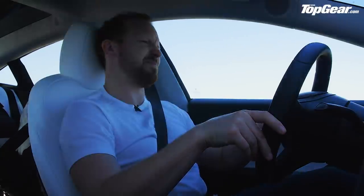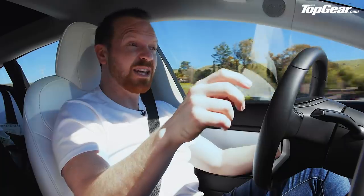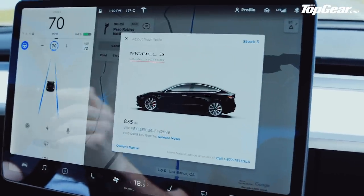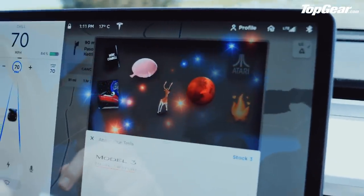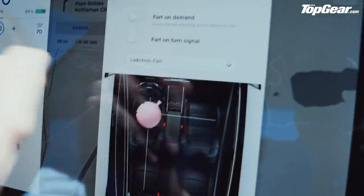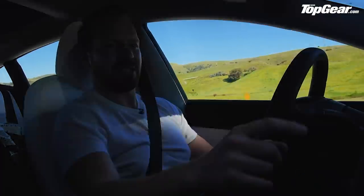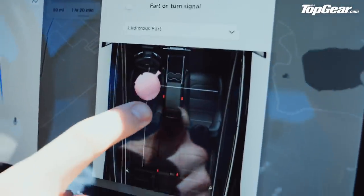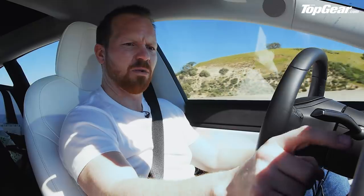Am I worried? Nah. This being a Tesla, there are some other things within the menu to keep you amused on a long trip. If I hit this Tesla symbol at the top, you get a picture of your dual motor Model 3. And then some spangly little symbols up here. If I hit the whoopee cushion, oh yes, the emissions testing mode. Fart mode, basically. So I'm gonna hit fart on demand. You can choose which fart you wanna go for, and more importantly, which corner of the car you want it to come from. We'll go front left.